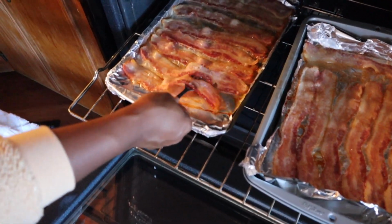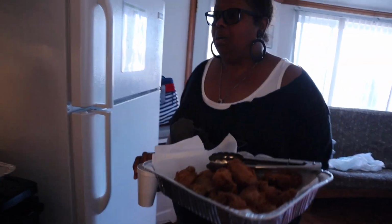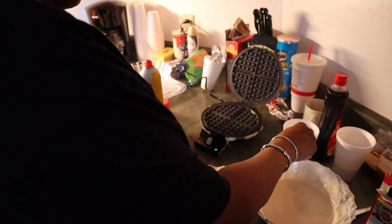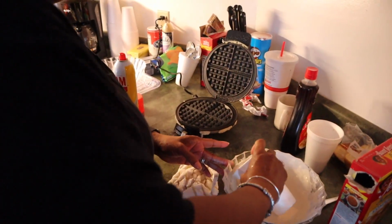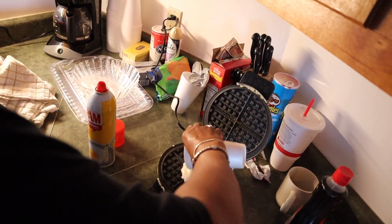Y'all look at that bacon. Trial and error. She pulled too much. Look at that, got it smoking. When mama gotta come and do it for you. Mama gotta come do it for me. You're so stupid. There we go.